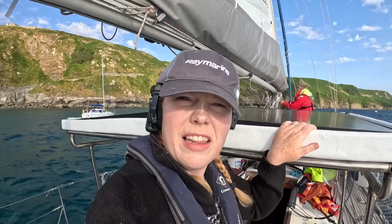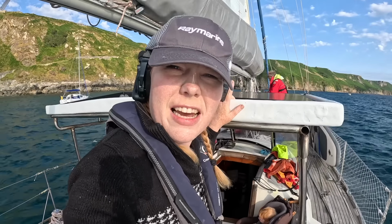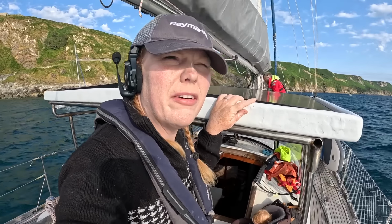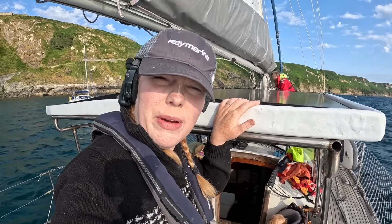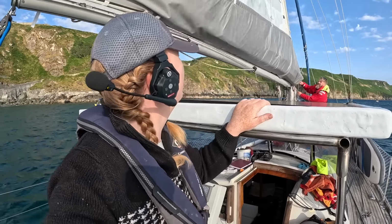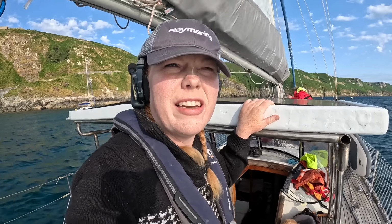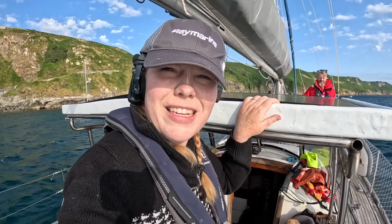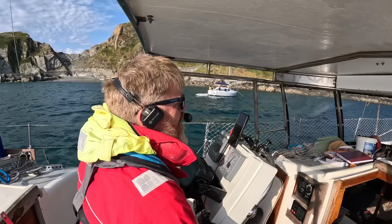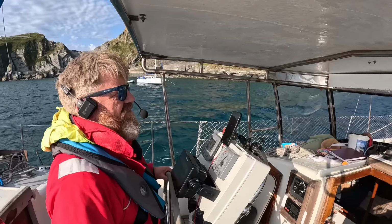It's a bit windier than expected, so we're going out with two reefs in the main to start with. We can always shake them out as we get out, but it feels quite windy in here, so we'll see how we get on. But yes, off to cover the rest of the Bristol Channel down to Padstow.